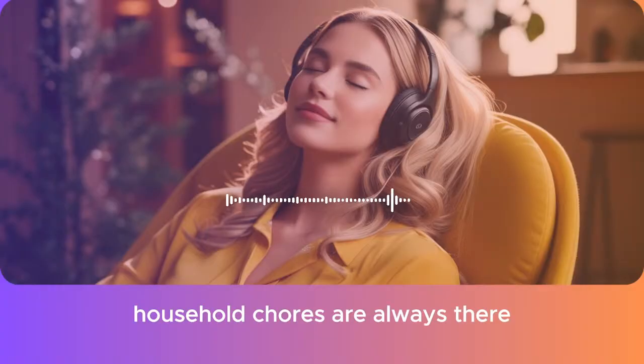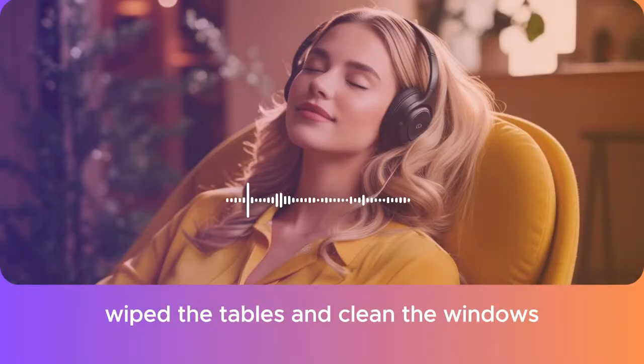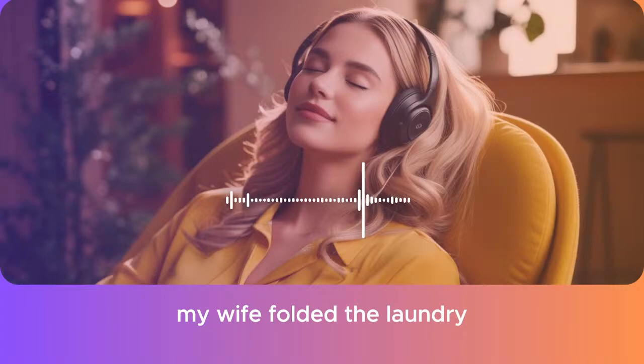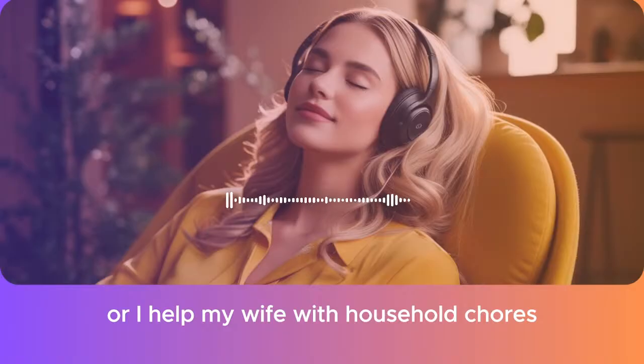Household chores are always there. Yesterday, I vacuumed the living room, wiped the tables, and cleaned the windows. My wife folded the laundry. You can say, I clean my house every Saturday, or I help my wife with household chores.